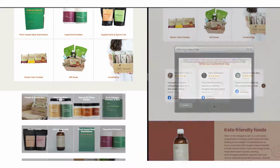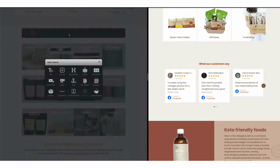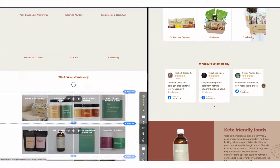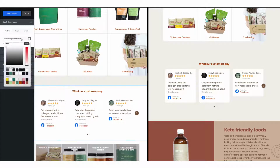And so here we're just copying a bit of code. What's that from, Jeremy? So that's a reviews widget from a plugins tool called Elfsight. That works really nicely with the Rocketspark code block. They give you the code and you paste it in. You can tweak the colors of the widget in Elfsight and paste it in, and it sucks in your reviews from Facebook or Google or a range of places.